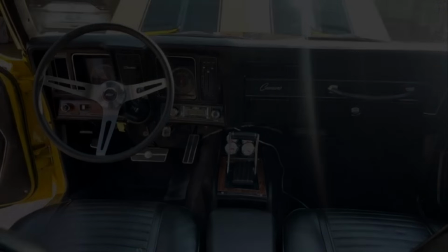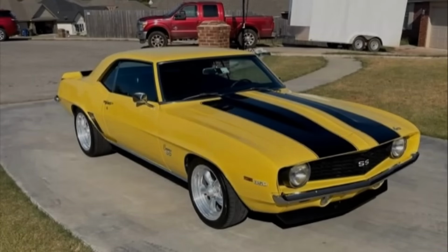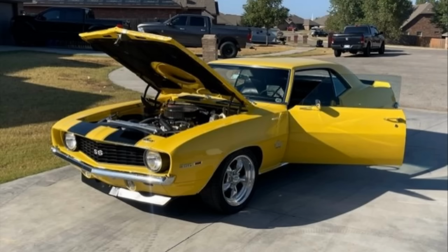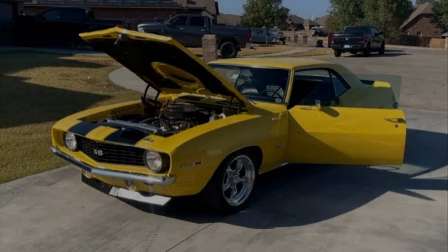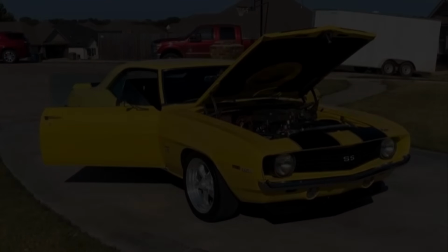Altogether, this 1969 Chevrolet Camaro is a high-end pro-touring build that delivers modern horsepower, comfort, and handling in a timeless muscle car shell. Every major system has been addressed with top-tier components, making it a standout for the enthusiast who wants show-level quality and true street performance. Priced at $52,000, this Camaro represents excellent value for the level of engineering, parts quality, and craftsmanship involved, offering turnkey thrills with classic Camaro styling that never goes out of fashion.